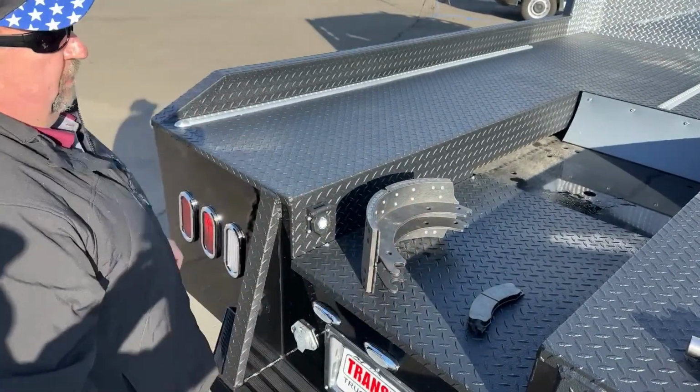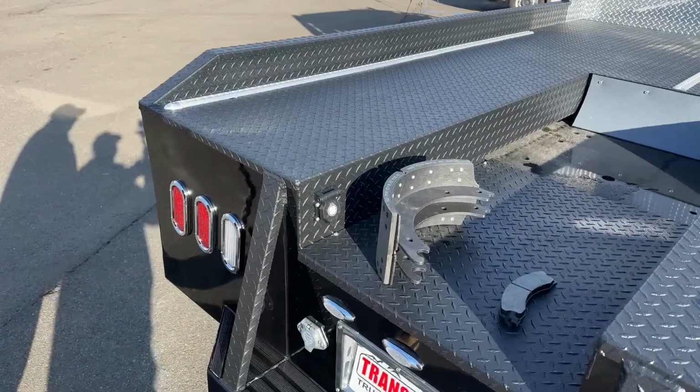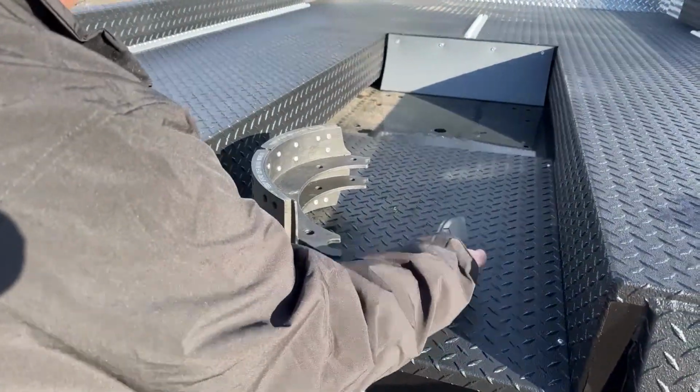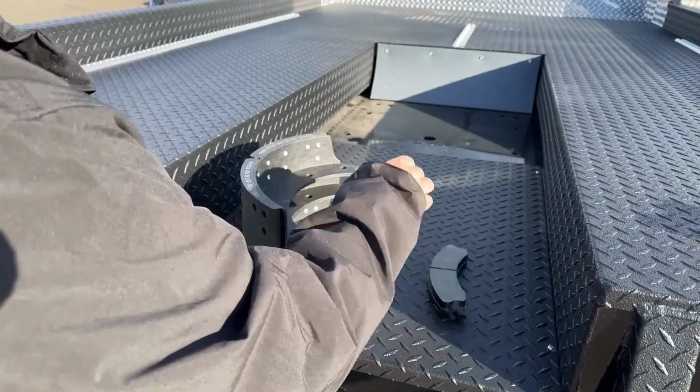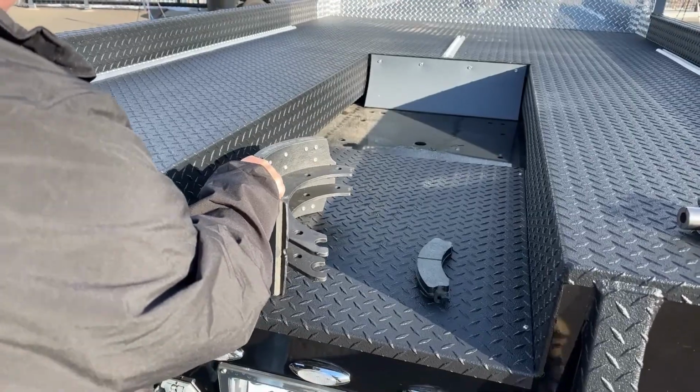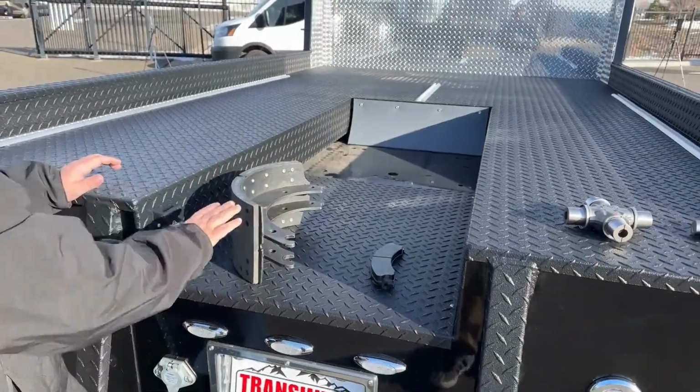So when you're towing 25,000 pounds and you need the vehicle to stop, which one of those is going to stop it better and safer? This one or this one? Well, obviously the advantage goes to the Freightliner.